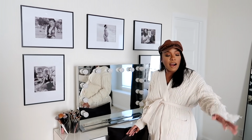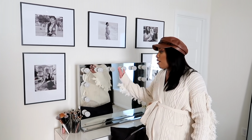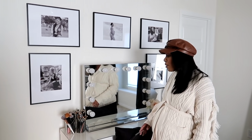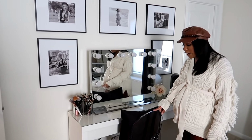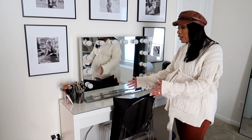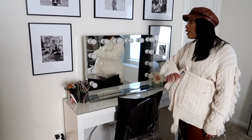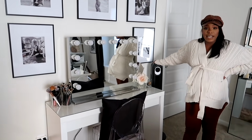So I have my office, like my actual desk, my little sitting area, and now my vanity over here. So all of this is pretty much the same: same mirror, same vanity desk. This chair here is old. It was my old office as well. Like all this stuff is still the same. Nothing changed. The only thing that's changed over here is I went ahead and got a standing fan.